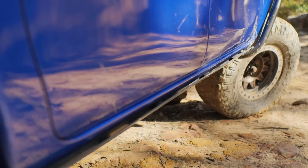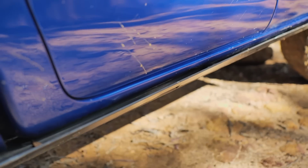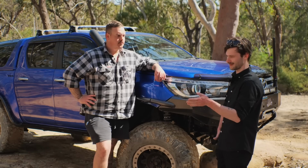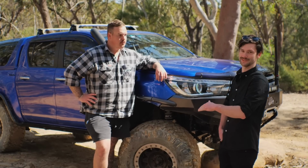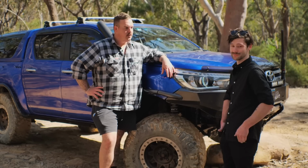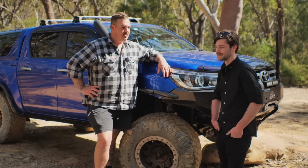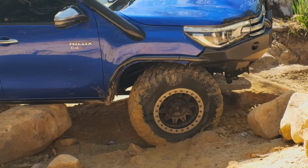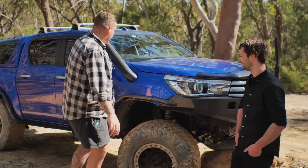I like all the boat-sided Toyota trucks in the States where they actually cut the sills out and stuff like that. I wanted that kind of look without actually cutting my sills out. So we just went with tight plate sliders and they turned out awesome and they're pretty strong. Plenty strong enough. Even just getting here, the driver put this on its sill and it's all good. It held up really nicely.